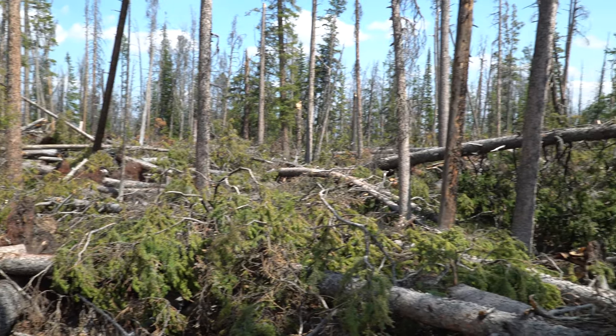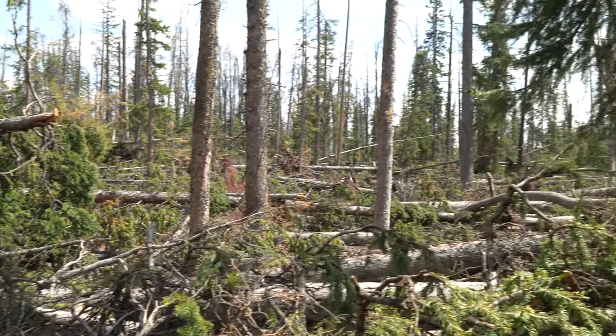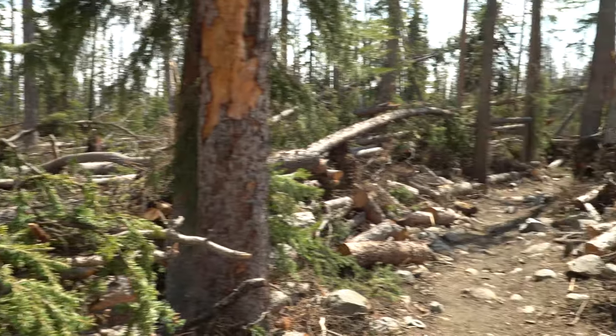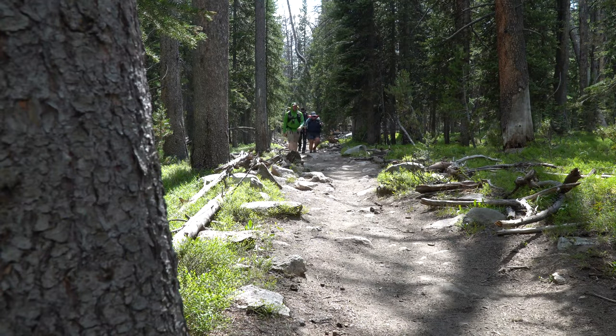Going through an area right now, and look at all these down trees that happened a little while ago. I think it was last year, but all blown down, and you can see how the trail's been cleared out right there, where the trail crews have cleaned it up.